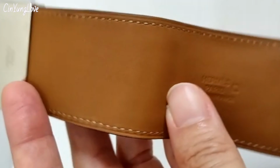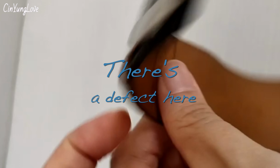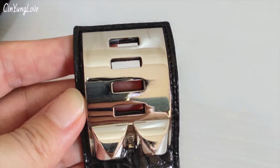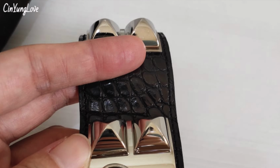It comes with a stem queue, and it was made in France. And there's a defect here, but after all, it's still in a good condition.